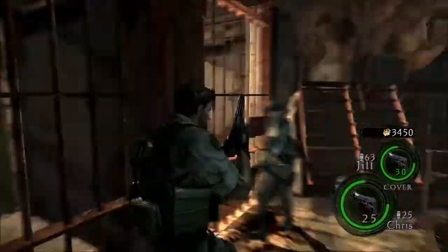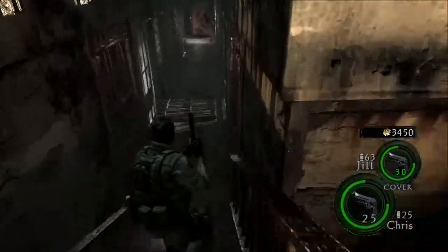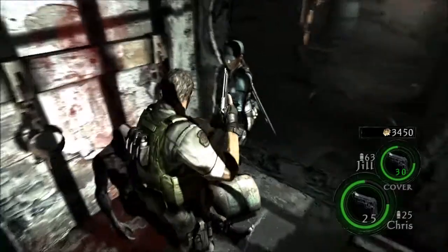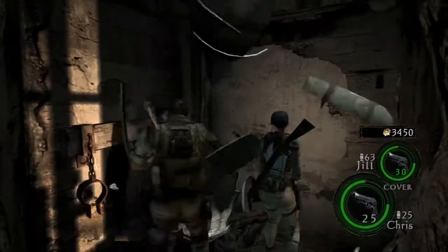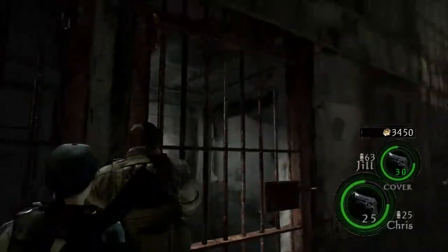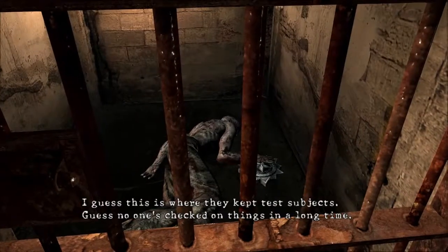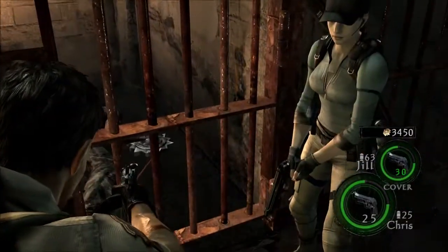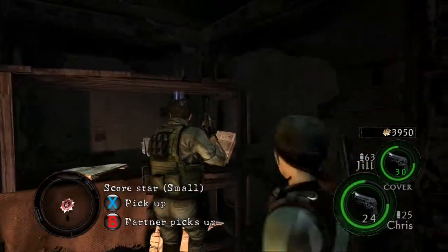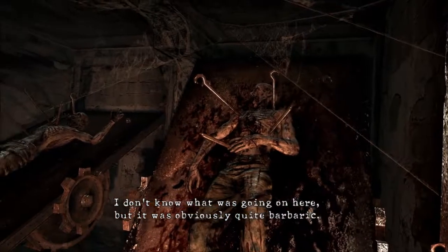Okay, so now this is not a research lab. This is more of a prison or a dungeon. So I think it's just a way to cover it up as being research. It looks pretty decomposed. So they can't just sugarcoat it. I guess this is where they kept the test subjects. I guess no one's checked on this thing in a long time. Okay, but he has one of the golden plate things. He has another score star, and the score stars. I don't know what is going on here, but it's obviously quite barbaric.